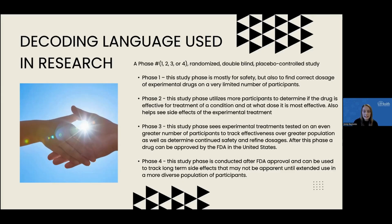So there are 4 different phase types that could be included in a study, starting with phase 1. Now, phase 1 trials are mostly for safety, can also find appropriate dosage of experimental drugs, and this type of study is performed on a very limited number of participants.